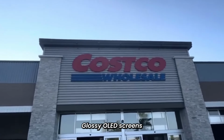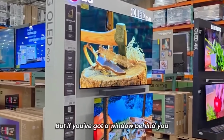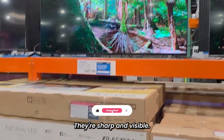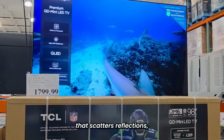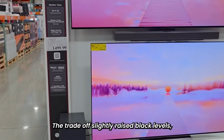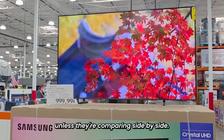Glare and reflections next. Reflections and glare handling. Glossy OLED screens have incredible perceived contrast because the coating doesn't scatter light, but if you've got a window behind you or a lamp in the room, you'll see reflections. They're sharp and visible. Newer matte OLED panels solve this by adding a diffusion layer that scatters reflections, killing glare almost entirely. The trade-off? Slightly raised black levels and a subtle loss in perceived sharpness, though most people don't notice unless they're comparing side by side.